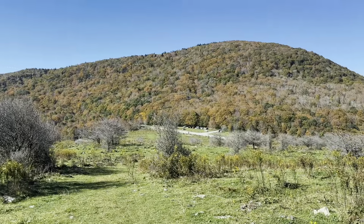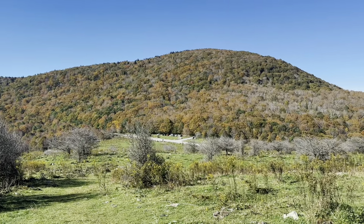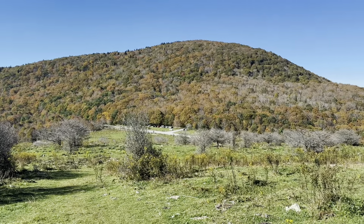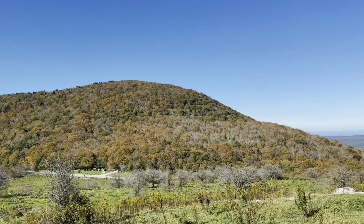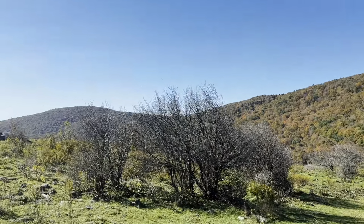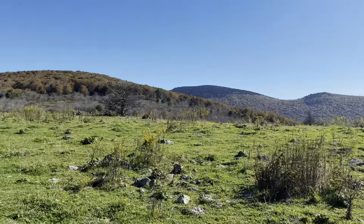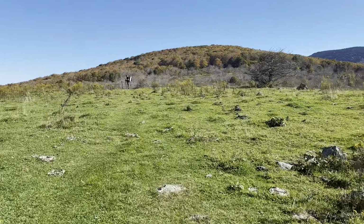So we just made it up that hill. There's the parking lot down there where our gracious trail angel Nanny Goat helped us out with water and a biscuit. Anyway, leaves are starting to turn, starting to see a little bit of color. That's the mountain we came over, and we're at the top of this, and you can kind of see Brent up there.